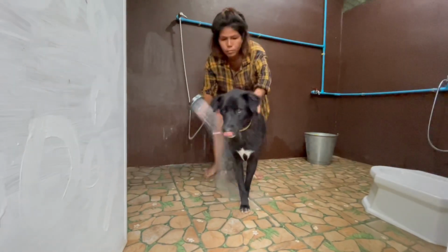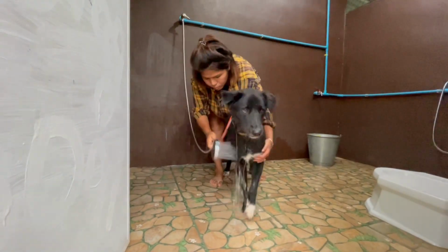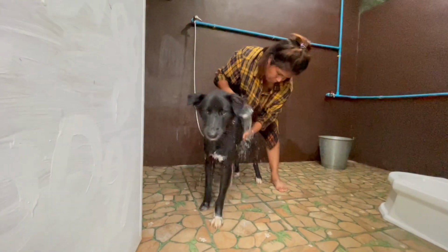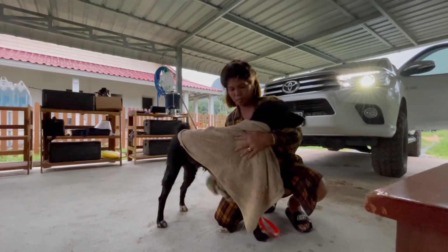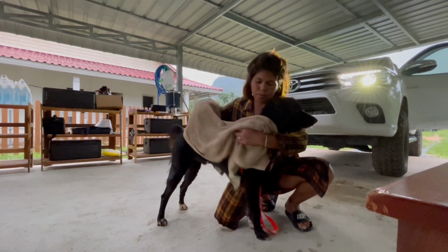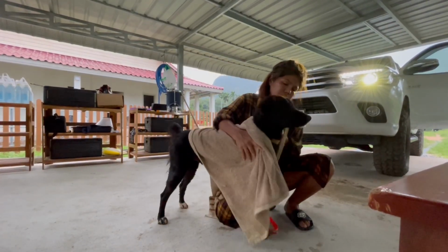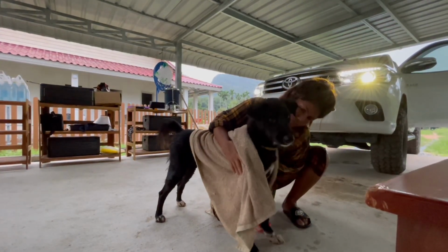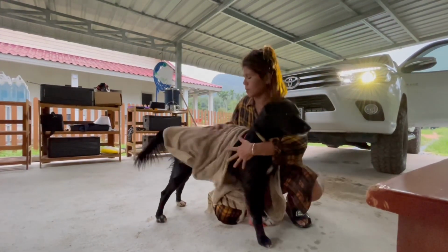Get him good, he's a naughty dog. Bunk Bunk, you're a naughty dog. Lying in the cement, fighting in the sand, digging the mud. Bunk Bunk, you're a naughty dog. Naughty. A naughty Bunk Bunk.